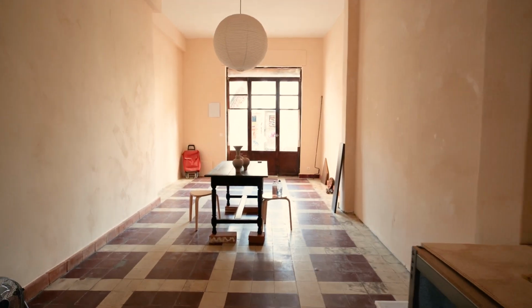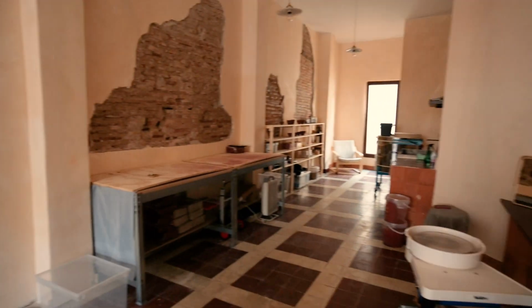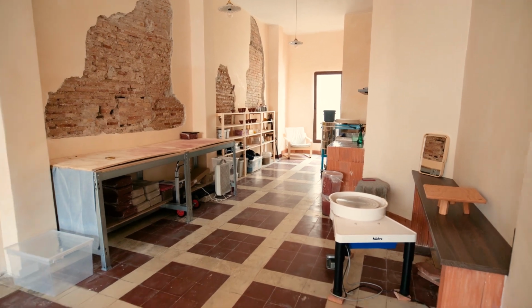So let's break the layout apart and see what it looks like if we break this tunnel design. Okay.